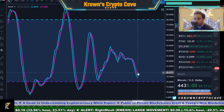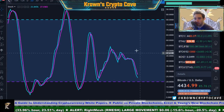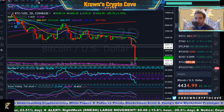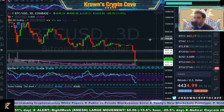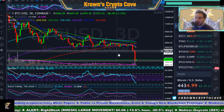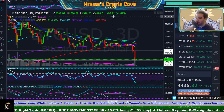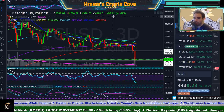The 2-day stochastic will be getting down here, but still getting momentum to the downside. Again, I don't care how far down it gets. These things can stay down. It's just confirming that we're still in the heavy grips of a bearish trend. Not really too many big signs. In fact, the 2-day and the 3-day make me think that we actually do sweep the lows once again.